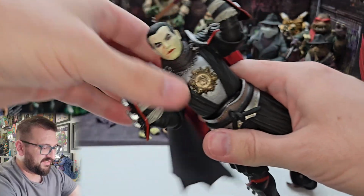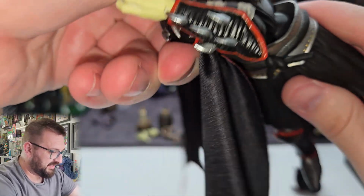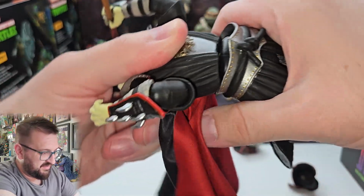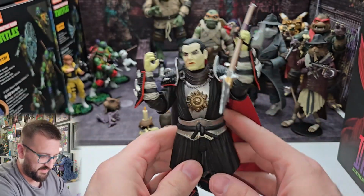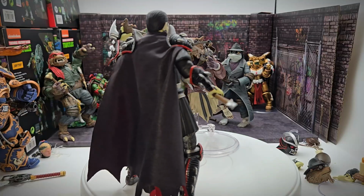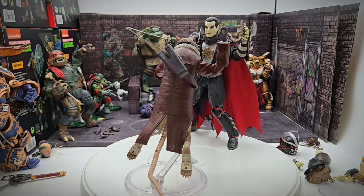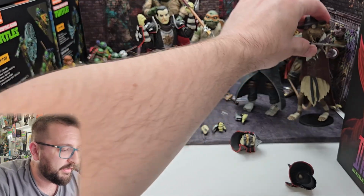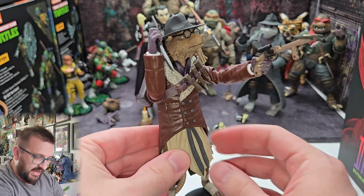I wonder, is this a solid piece? I'm almost interested to pop this off, but maybe there's customs. So it looks fantastic. You can have him battling Splinter. If we switch over to Splinter a little bit, the Splinter's the old figure, but they're basically re-releasing it to coincide. It looks awesome.